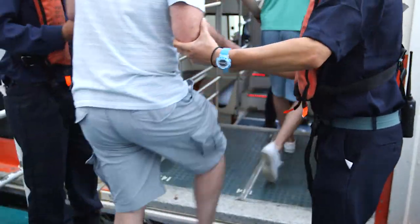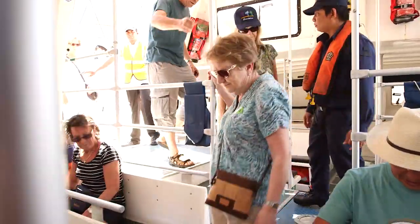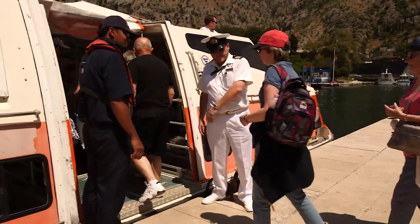Now, the crew can guide and steady you, but they cannot and will not lift, support or carry you. We're quite strict on this, so anyone wanting to use the tender could be asked to take a quick mobility test. Don't worry, you won't be put through your paces. We'll just need to check you'll manage to board okay. If an officer decides you're not safe to board, please respect their decision. It's for your own safety.